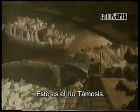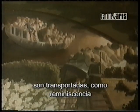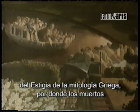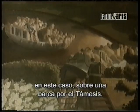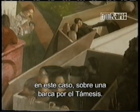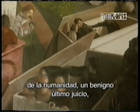And here's the river, the Thames. It's become the river of life across which souls are transported, with an echo, perhaps, of the Styx in Greek mythology over which the dead were carried to Hades. In this case, in a Thames pleasure boat. So it's not the resurrection of Christ, but the resurrection of humankind.